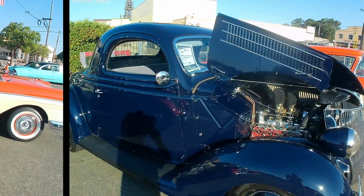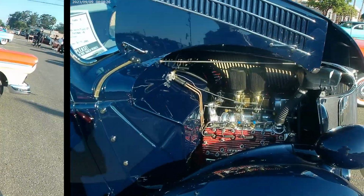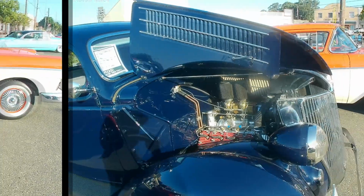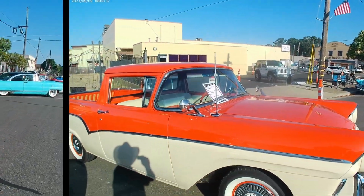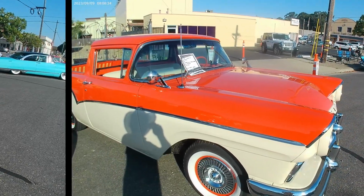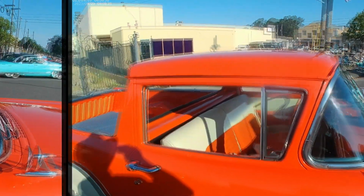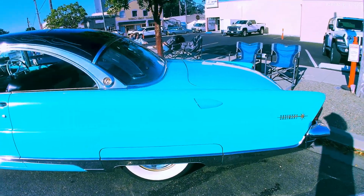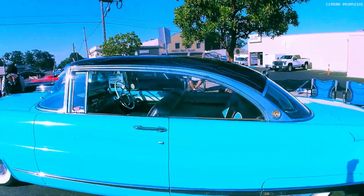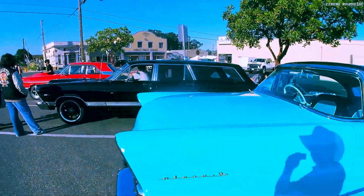All right, 1936 Ford, love, what's that engine? Done it up right. Get with it. 1957 Ford Ranchero. Man, what a beautiful color combination. Signed up and restored. Very nice. All right, premier. See these bad boys cruising very often, that's for sure.